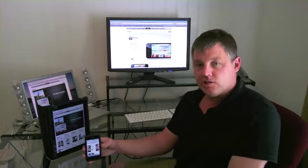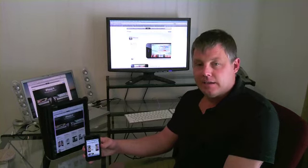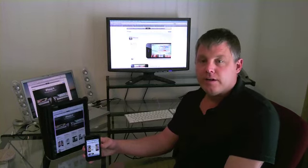Go to the Apple website. Check out the new iPhone 4 and the new iOS 4. Pretty impressive. Again, available next week for pre-order, and then on the 24th for actual ordering.